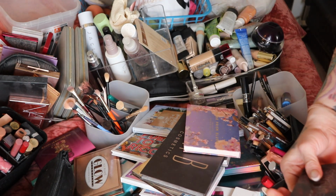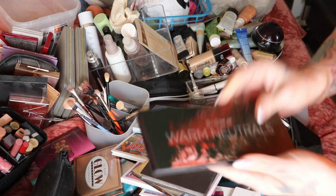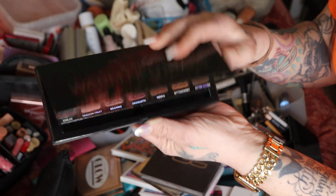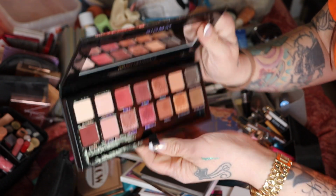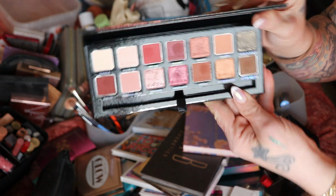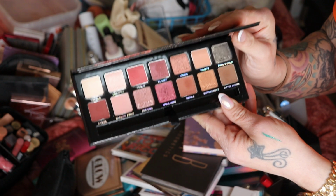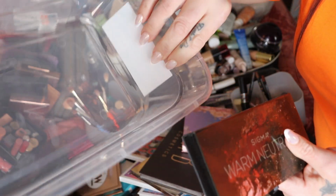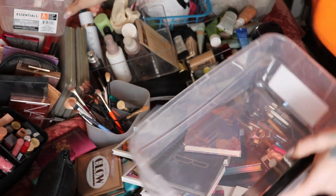So this is part one of who the heck knows how many it's going to take to clean up all this crap. Starting with the Sigma Warm Neutrals palette. This is the redone version. Originally it was in a different format, I believe, and now it's in this elongated style, which most of the new Sigmas are. I love the Sigma formula and I love this color story. I'm absolutely keeping this. Oh, and we do have a keep. There were two buckets over here. One is for keeps, by the way. Warm Neutrals is going in the keep bucket.